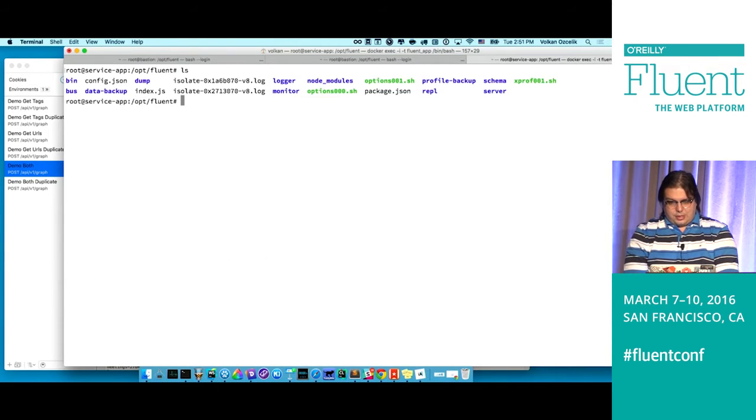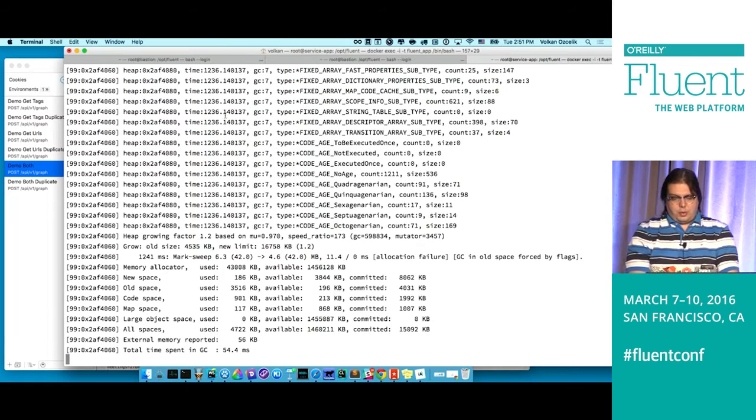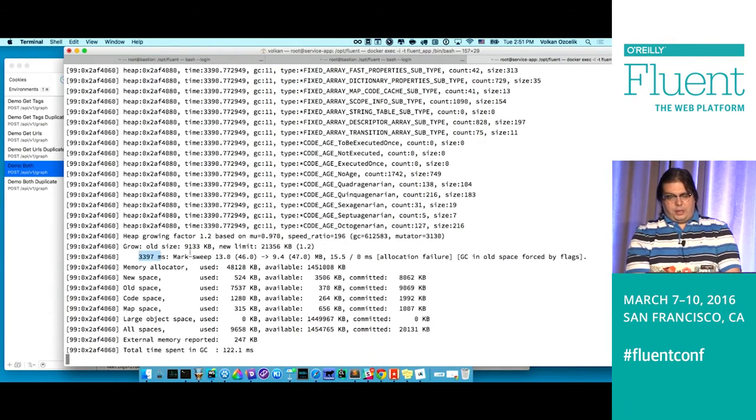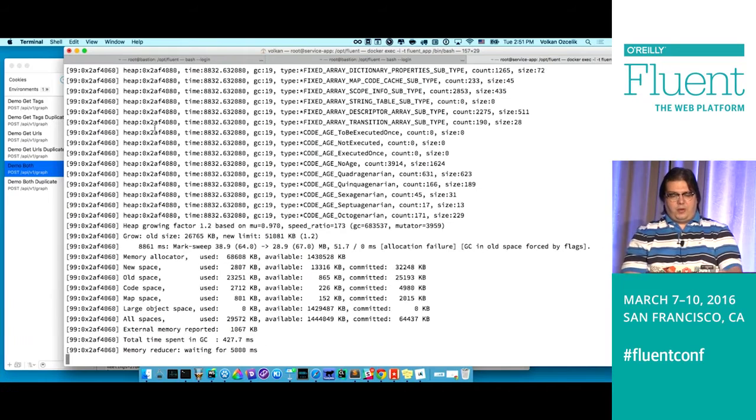So that creates this isolate log. And you can do something like this as well. You can expose the garbage collector to your system and trace what the garbage collector is doing. This is also really useful, especially in development. It shows you when the garbage collector is doing a mark and sweep, what your heap utilization is, and what's happening in the background memory-wise. And again, if you have to do this, I feel for you, but there's the option to do it.